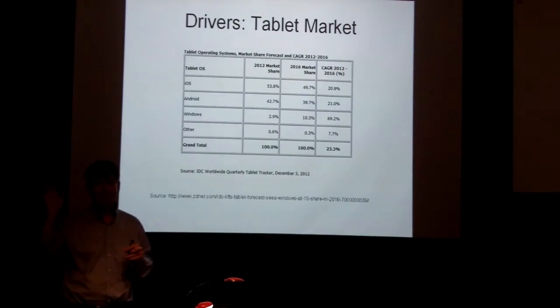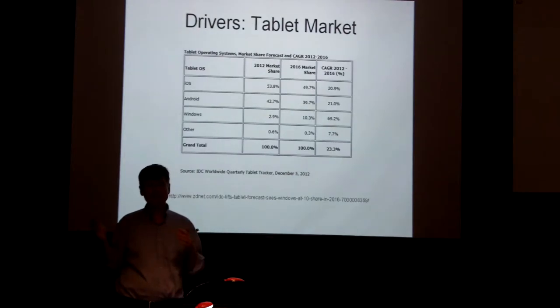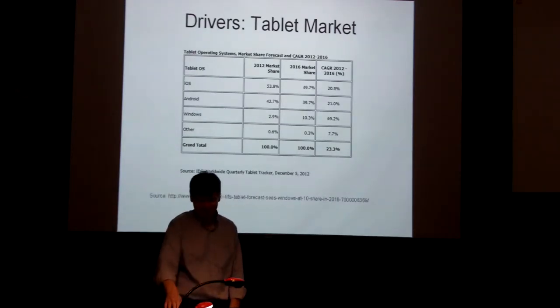How many people have a tablet? How many people have two tablets? Okay. So how many people have more than two tablets? Okay. Sorry. So the problem is that they're just out there. A lot of them are Android. How many people have an Android tablet? How about a Mac tablet? So a couple people who have multiple tablets seem to have one of each, which is diverse.